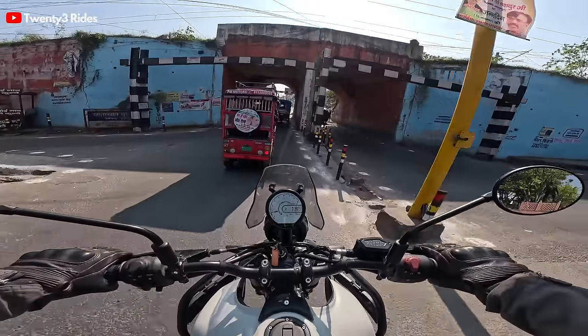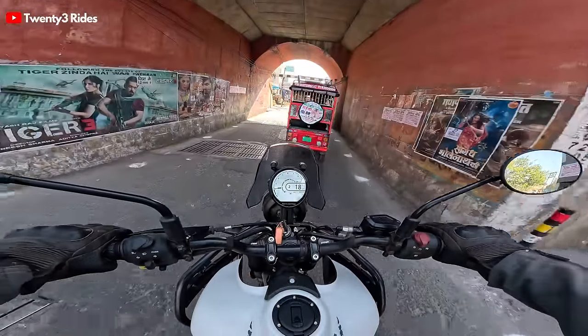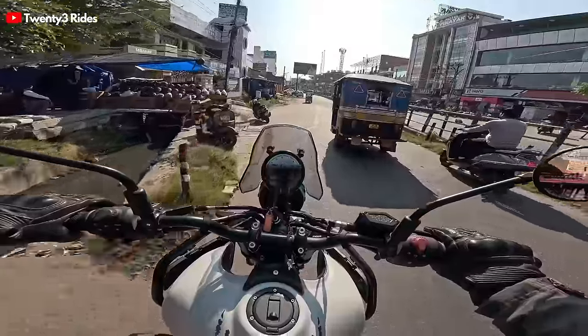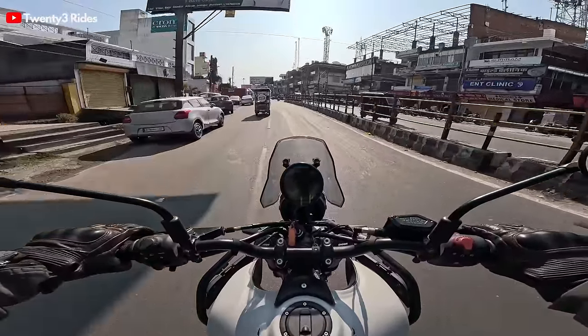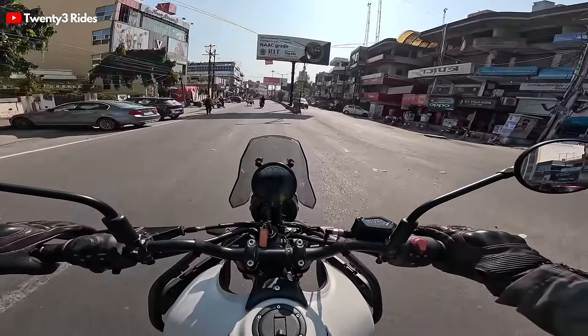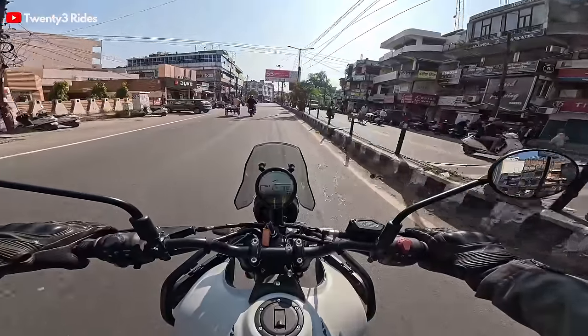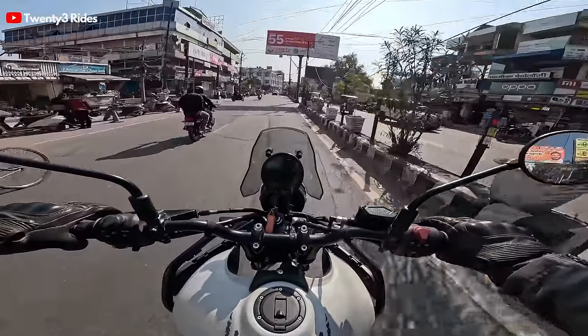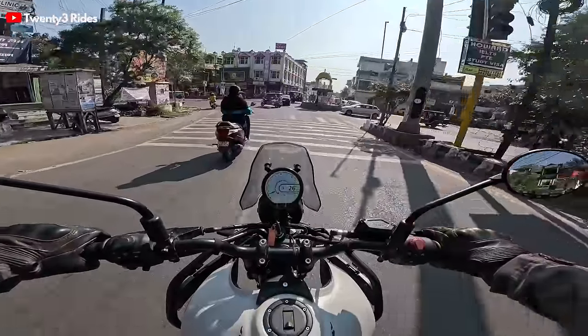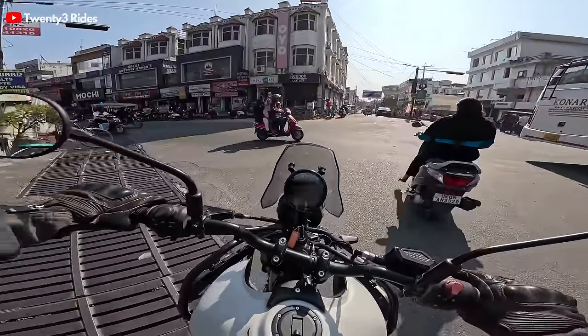Now while I've already made a detailed 30-minute review on this machine covering all the basics, I feel there are still some things that are missing that you guys have been asking me, and I thought I'll be covering them in this longest sort of a ride on the highway. I am also trying to do a full mileage test in terms of what sort of mileage it gives.